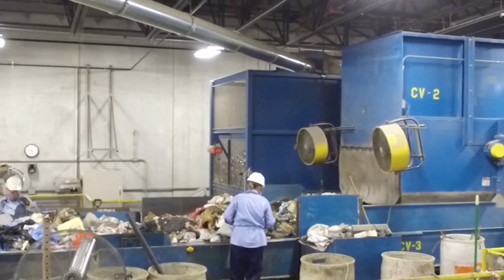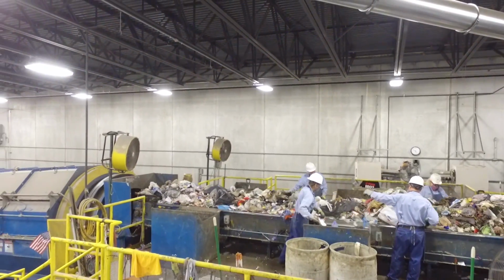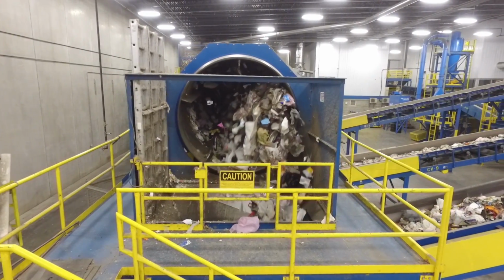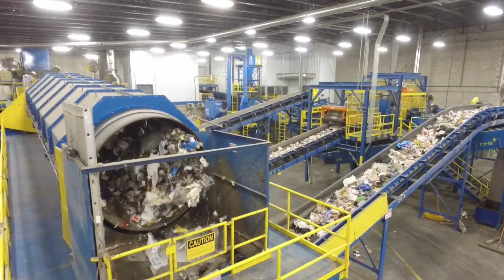All incoming waste enters the MRF on the sort line, where 6 sort line operators remove bulky items, corrugated cardboard, metal, and electronics. After the initial sort line, all garbage enters the trommel, a spinning cylinder with different sized holes. Knives inside the trommel open up garbage bags to get all the waste into the open.